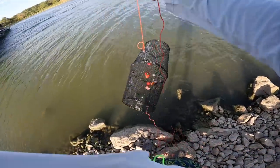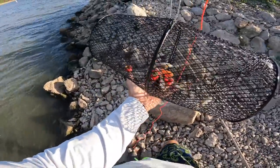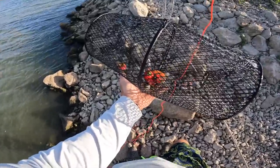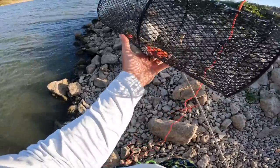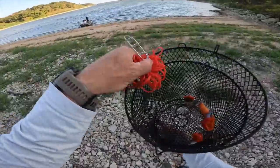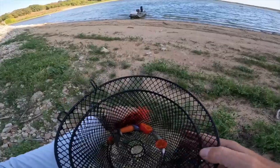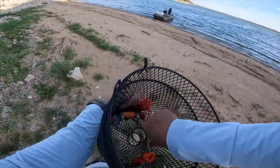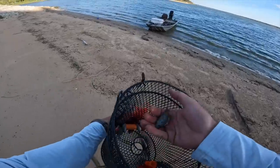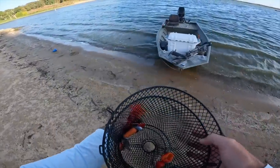Oh, we have shad. Actually, I think they're small bluegills. Small bluegills. There's one decent size one in there. We'll take it. All right, the trap has worked, guys. So definitely not the juiciest of bluegills I've ever seen. And I'm assuming they ate the bread. Zero shad. I mean, that one will work. A couple of these I'm gonna have to just double up on.